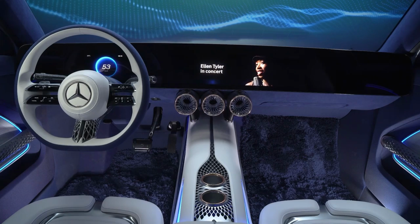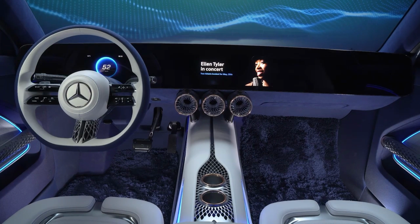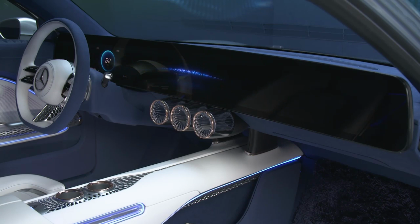And there's so much environmentally friendly technology in this car that if I was to talk about all of it, this video would probably be 30 minutes long. And we don't even know that much information about this car. But since it's only a vision car, basically a concept, the likelihood of it coming out anytime soon is very, very slim. Though Mercedes is saying the Vision EQXX technology is coming to other Mercedes EVs in the future.